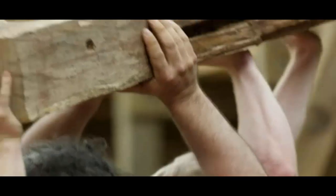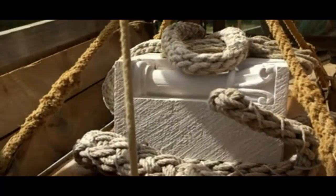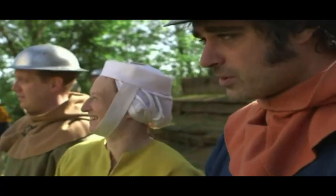This is the ultimate in medieval technology. The origin of our castles is distinctly French, introduced to Britain at the time of the Norman conquest of 1066. 3, 2, 1, tirez!